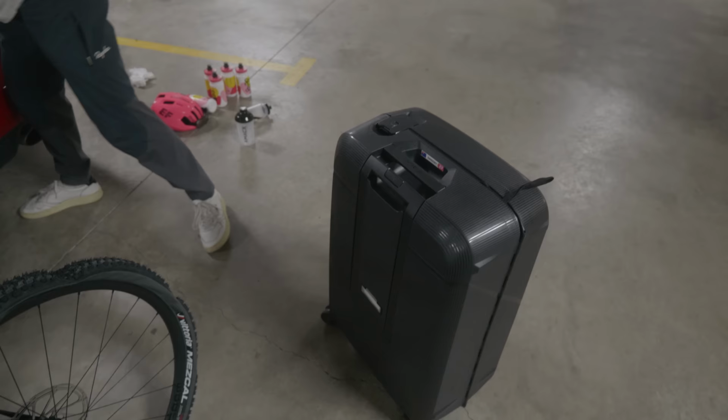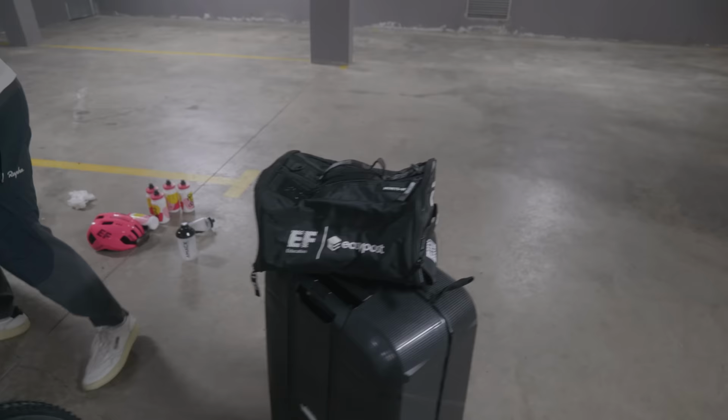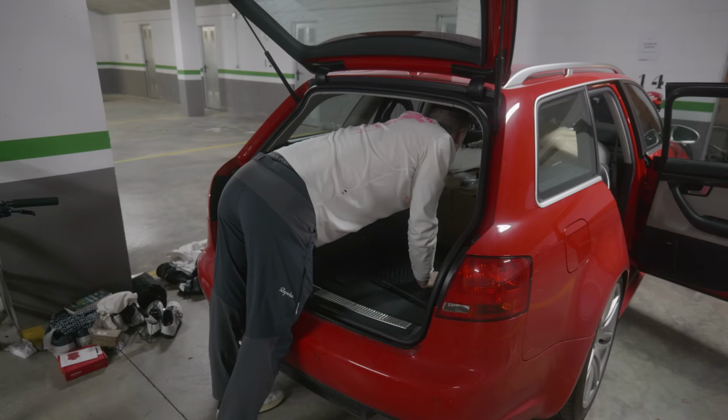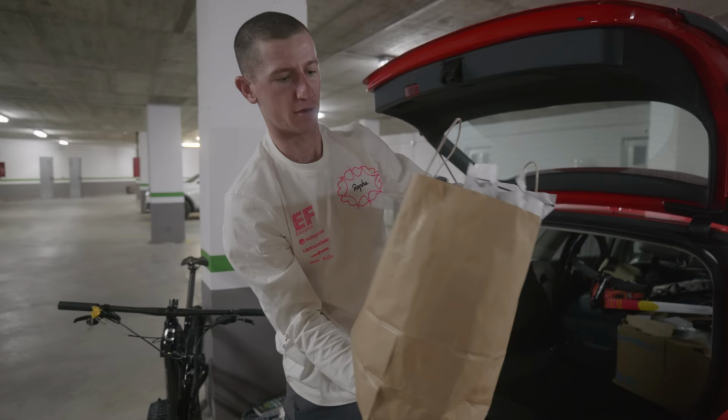Next up, suitcase full of clothes. New wet pack. Another suitcase full of clothes. My new seat post for the Scalpel. There we go. Next up, more clothes from Rafa. That's for me.